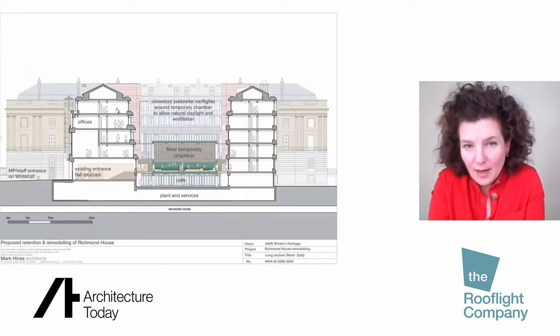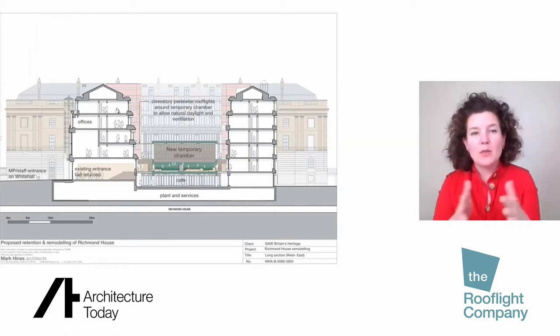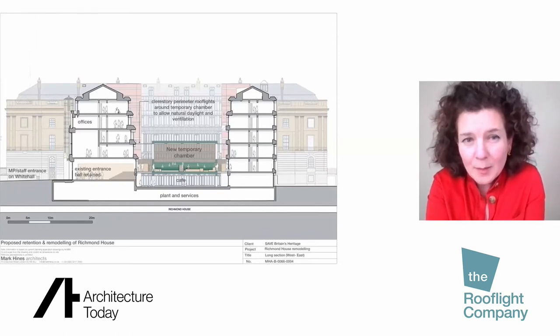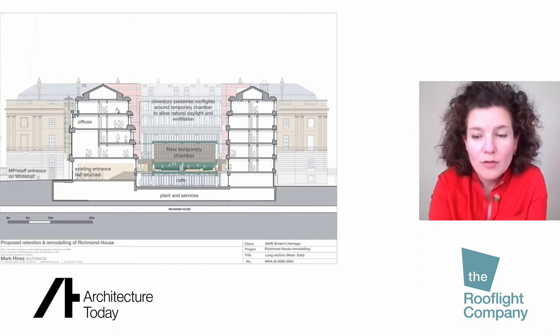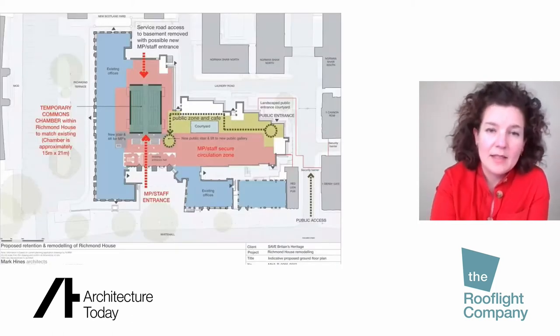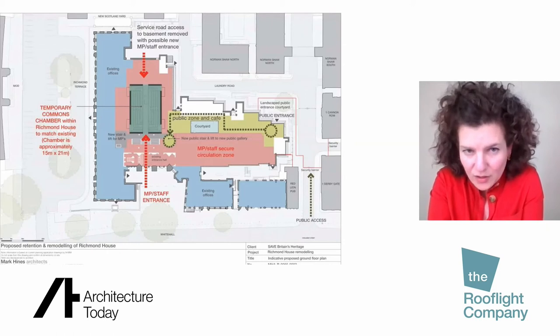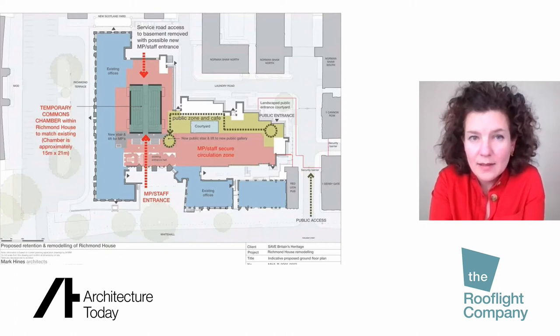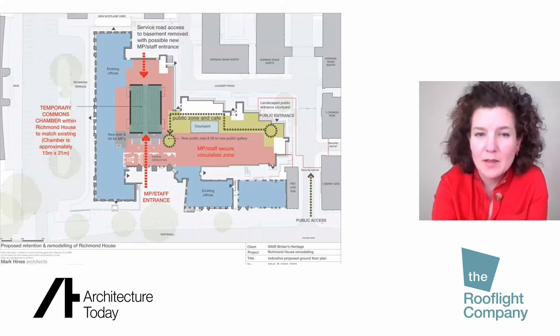Here you can see in plan how that new temporary chamber would slot in between the courtyard of the existing building. There'd be clerestory roof lights to allow natural daylight and ventilation into the chamber, which would in turn reduce the carbon and energy consumption of the building. And this plan drawing just shows the security arrangements for MPs and staff and members of the public, and how the circulation space would work.